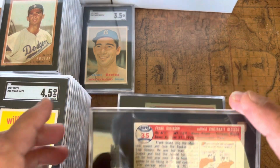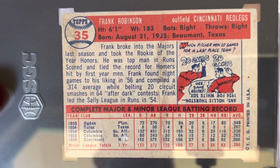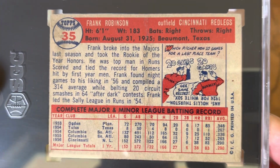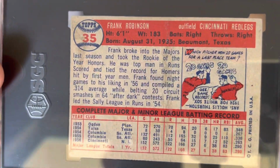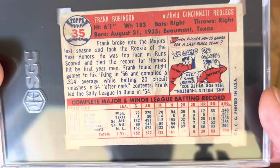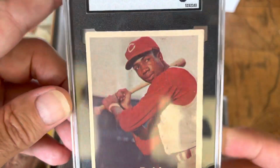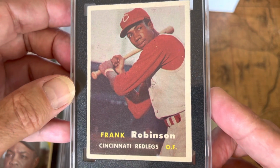Another one from 1957. Actually, I was mistaken. I think this is his rookie card. Yeah, this is Frank Robinson's rookie card. So number 35, Frank Robinson. You can see that back miscut, but that got a 5. A nice card.